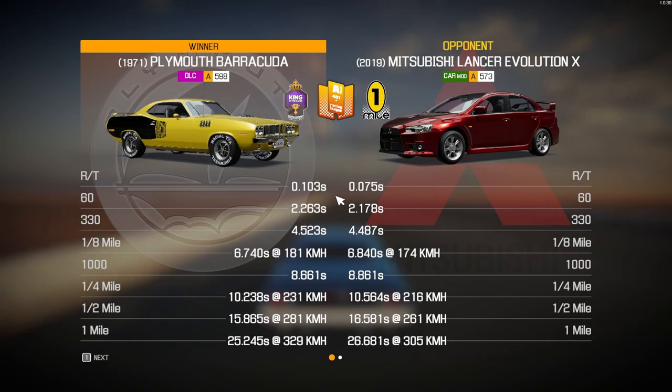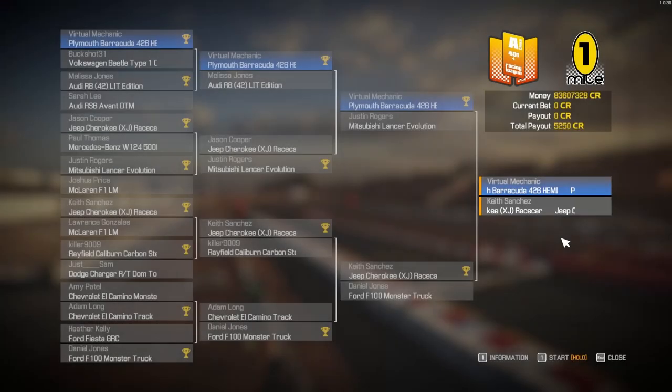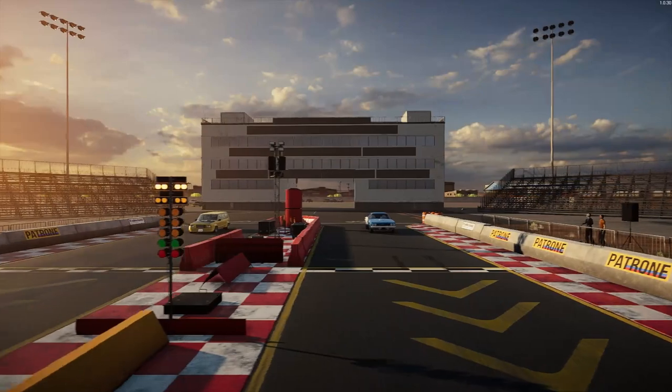A little part of me kind of hopes it's that monster truck. Well, it's not the monster truck, but I'll be honest, I didn't think it was going to be the Jeep Cherokee race car that did knock out Killer, or our friend Pi Newton, as we like to call him. Pretty extreme. So will we be able to beat it with our beautiful Hemi-powered Plymouth Barracuda? Let's just get in and find out.